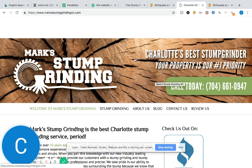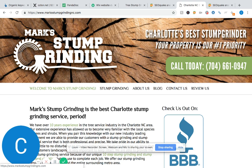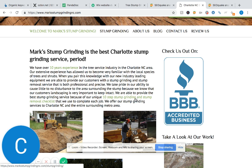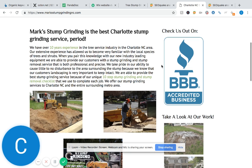Here we go. One thing I do like about this site is that they have in large print the logo, a call today call to action. Give us a call. Hey, talk to us. Charlotte's best stump grinder. Your property is our number one priority. And then they also have some information about best Charlotte stump grinding service, the keyword right there. And then they have some anchor text, more anchor text right here, 10-step stump grinding and stump removal. So they've had some SEO done to their site.